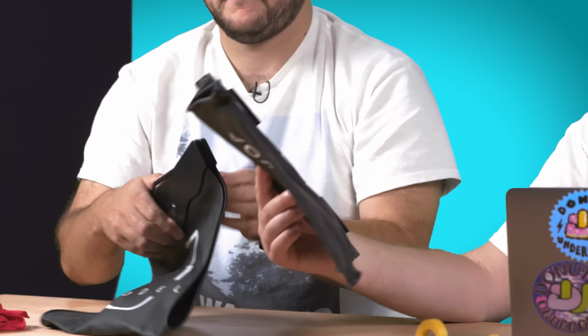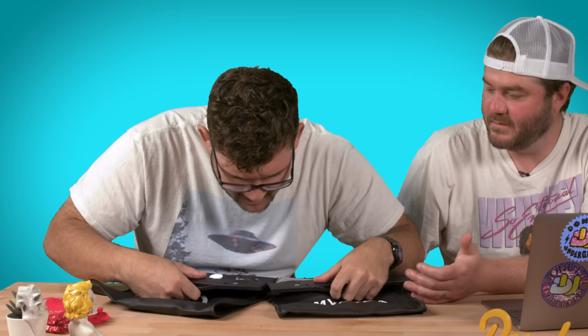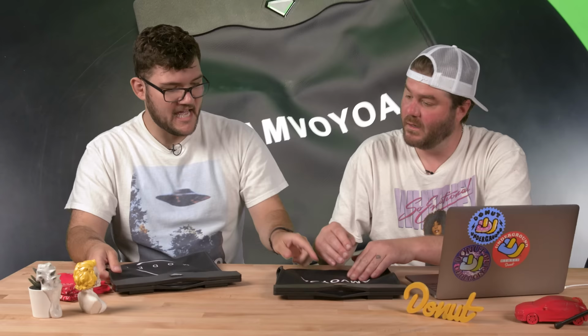So we've got two products. What? What? They're the same product. They're the exact same product. This one has foam in it. I'm looking for tells. They're identical. I think it comes down to what sounds more expensive. Amvoya or Model 3. This one is more expensive. This has gotta be it.